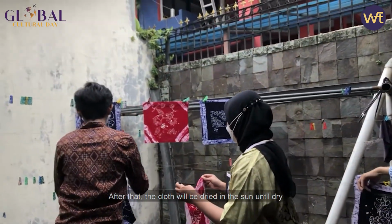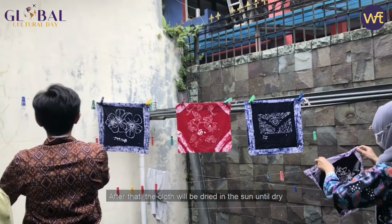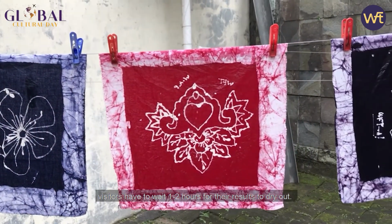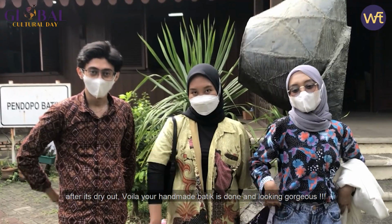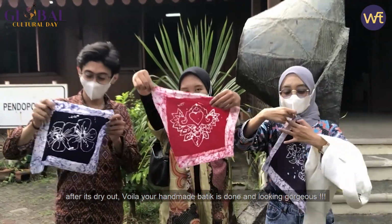After that, the cloth will be dried in the sun until dry. Visitors have to wait 1 to 2 hours for the results to dry out. After it's dried out, voila! Your handmade batik is done and looking gorgeous.